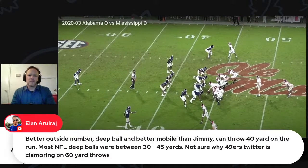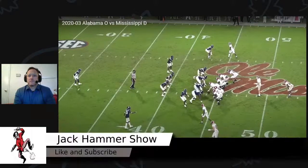And like he says, most NFL deep balls are in that 30 to 45 range, which is true. And the reason that they're in that range is because the ball's got to come out fast, right? Because you have faster defensive linemen. Everything's happening quicker. The ball's got to come out. That's part of why the ball coming out so quick with Mac Jones is so important when you compare him to the other two guys.